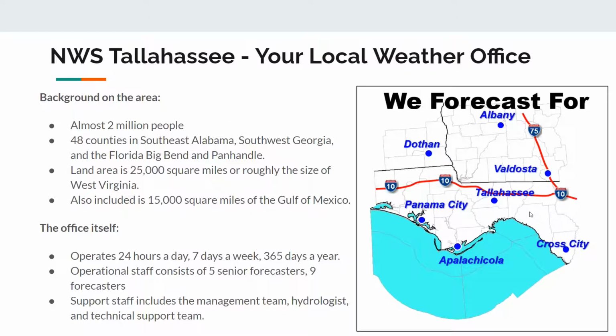So the area that we cover is made up of 48 counties in Southeast Alabama, Southwest Georgia, and the Florida Big Bend and Panhandle, like you see here. It's almost 2 million people that live within those 48 counties. The total land area is about 25,000 square miles, or roughly the size of West Virginia. But also included in that forecast area is about 15,000 square miles of water in the Gulf of Mexico. We forecast and have warning responsibility from the Okaloosa-Walton County line eastward to the Suwannee River, and we go out 60 nautical miles. And so that's a pretty large area that we do have to cover, both land and water.